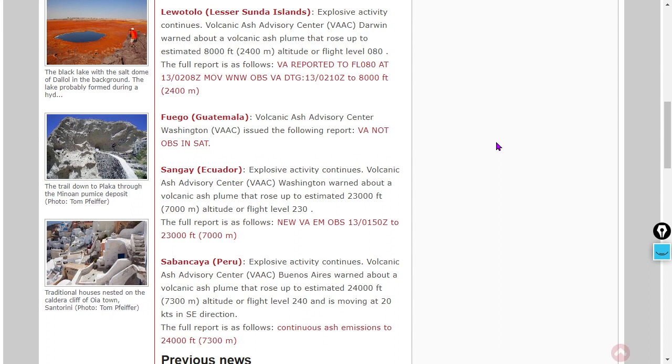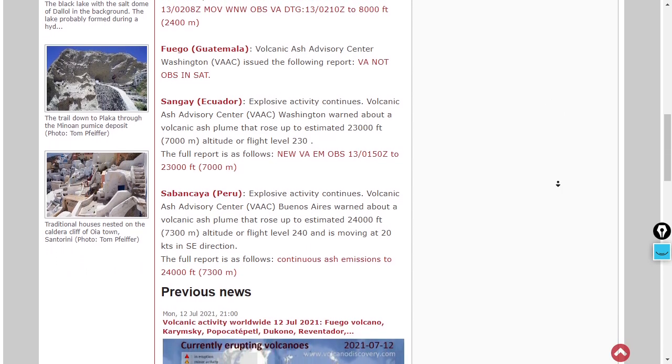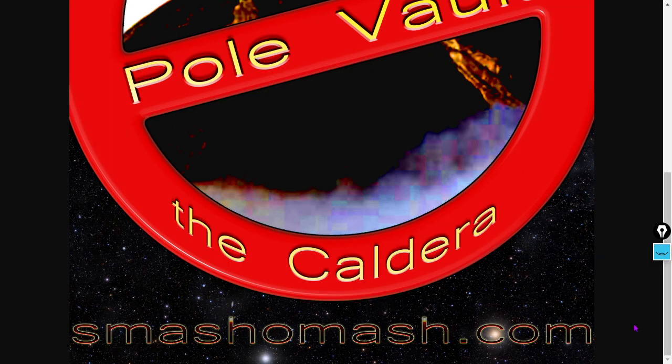Please do not attempt to do the Fosbury flop over the caldera. Sangay in Ecuador, exploding. Flight level 230, so an uptick there at Sangay, I think. 23,000-foot plume of volcanic ash, and Sabancaya is reminding us not to pole vault the caldera as it explodes and produces a 24,000-foot plume of continuous ash emissions. We remind you not to pole vault the caldera.